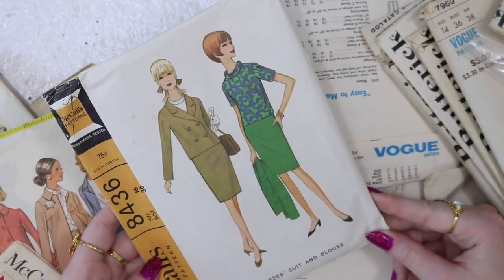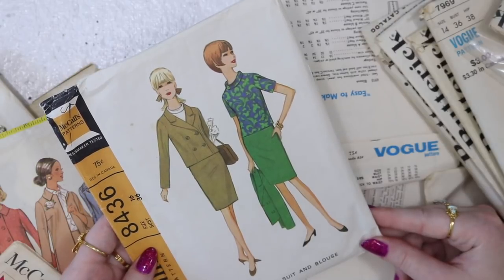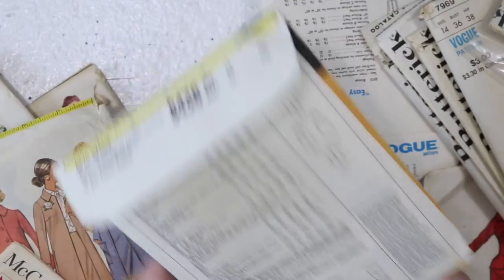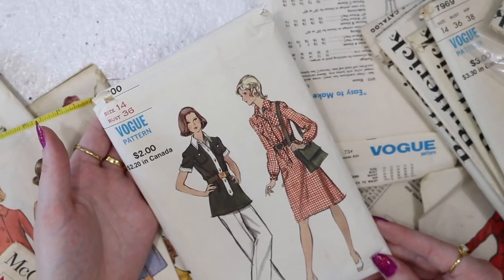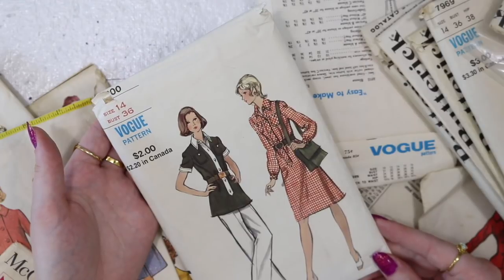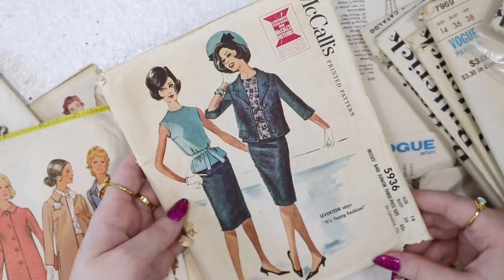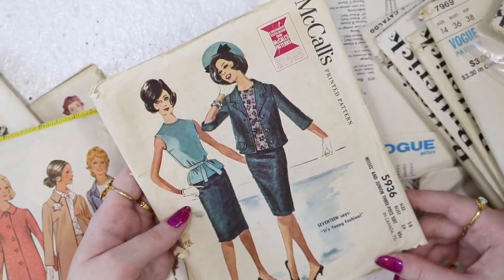And this is a McCall's printed pattern. Feels like it could be factory folded for a dress or a jacket. Actually, I guess it's a bodice or a skirt or a jacket. Something like that. This was definitely 1970s. This is a Vogue pattern with very little branding on it for either a dress or a blouse and a pair of pants. A McCall's pattern from the 60s, a Misses and Junior's 3-piece suit in a size 16 for a 36-inch bust.